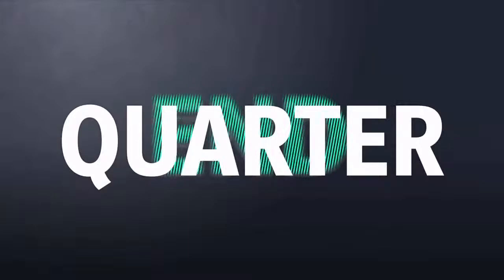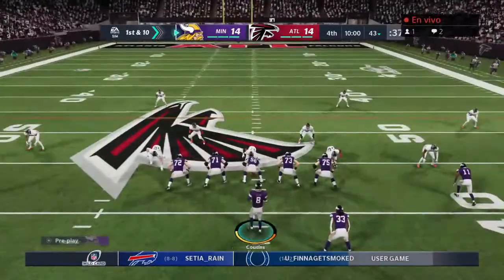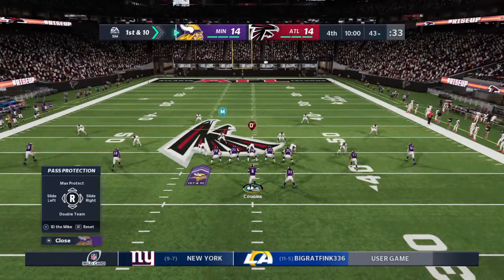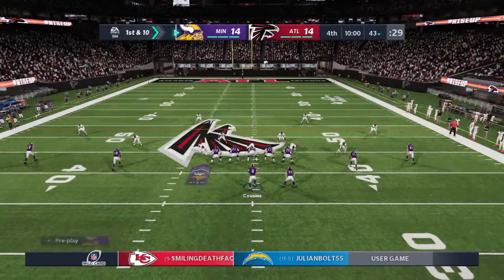That's the end of the 1 quarter remains in this NFC wild card matchup. One play has him up past the 40 already, and another 1st and 10. We'll return with more after this. You're watching the NFL on EA Sports.